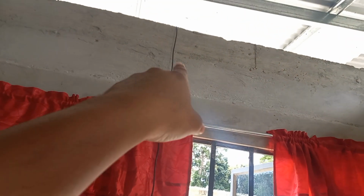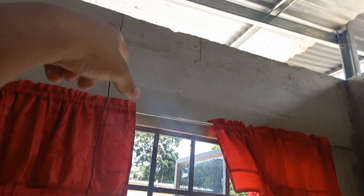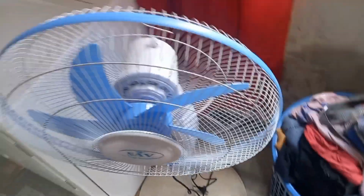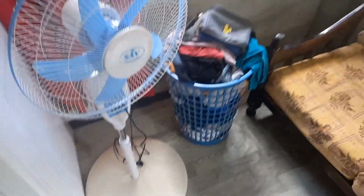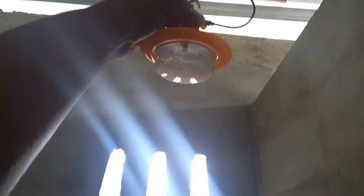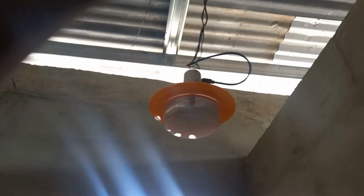Wires run up to the ceiling. There's a panel on the ceiling, so the fan is charging during the day and utilized in the night. So this is how we get our breeze, even though the place is breezy as well. And in the bathroom, we have another type of light as well. One of these drop lights with a panel coming down, push button. So these are the three light sources that we have.